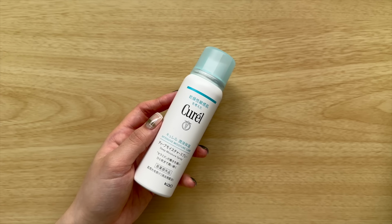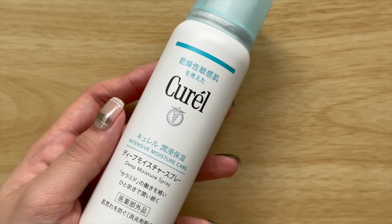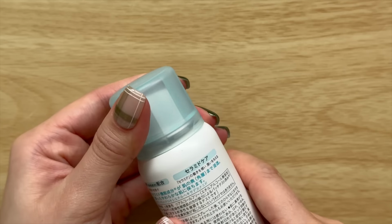Similar concept to the Arouge one. This one does focus on using ceramides as the main ingredient to help that skin barrier, moisture barrier, and to increase that elasticity in your skin. The mist is so beautifully fine, compared to the Arouge one especially. This one's just like a normal pump mist.